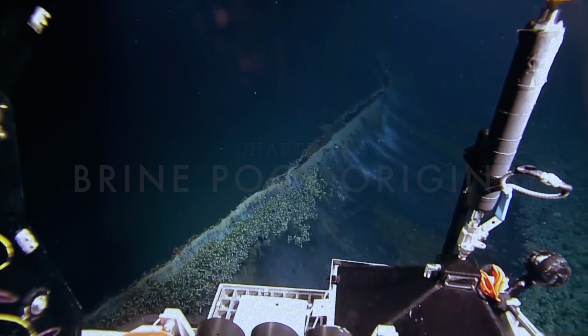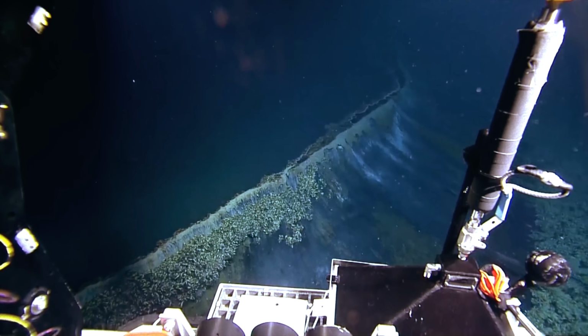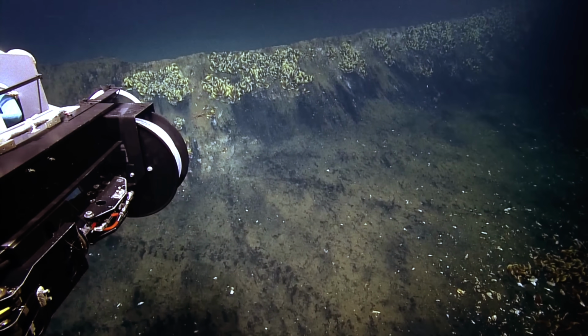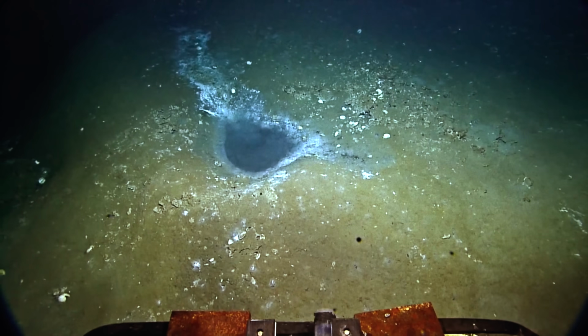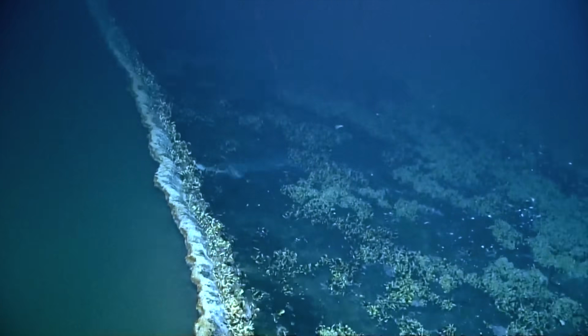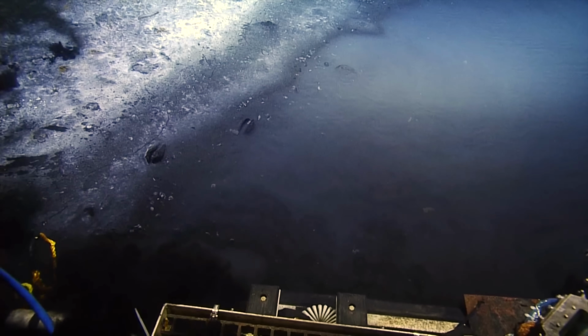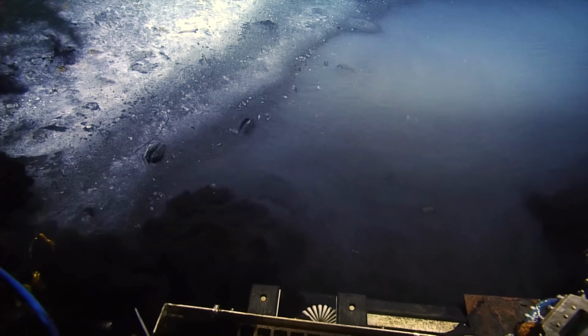Brine pools are a hauntingly beautiful landscape. The Gulf of Mexico contains a large number of these lakes, varying in size from 1 meter across to up to 20 kilometers long. And their origins can be explained by the processes of salt tectonics.